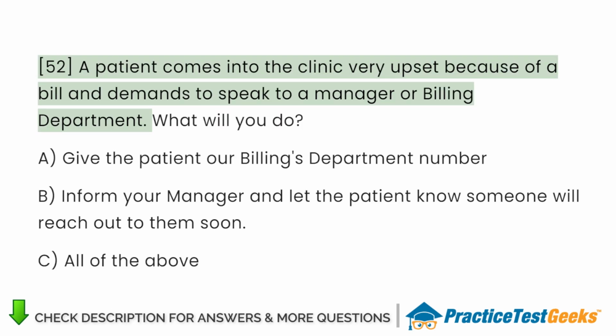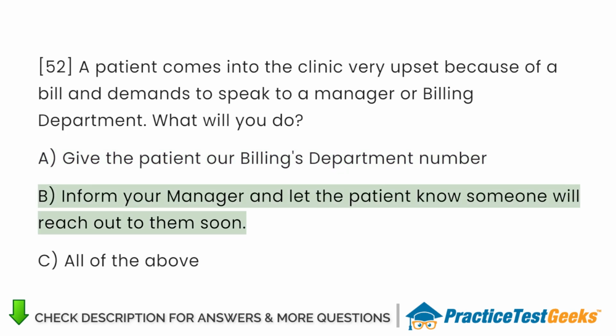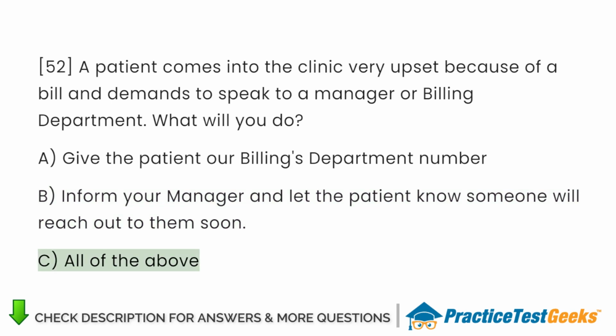A patient comes into the clinic very upset because of a bill and demands to speak to a manager or billing department. What will you do? A. Give the patient our billing department number. B. Inform your manager and let the patient know someone will reach out to them soon. C. All of the above.